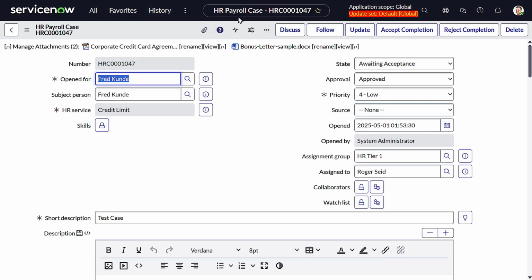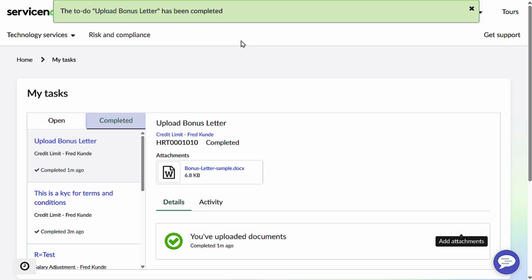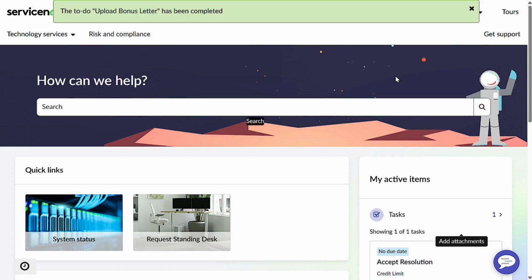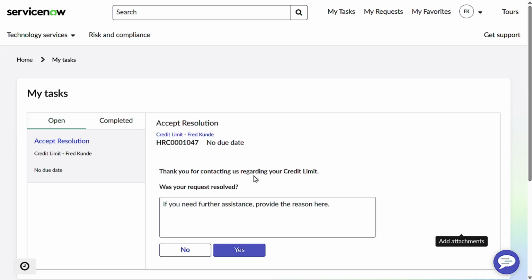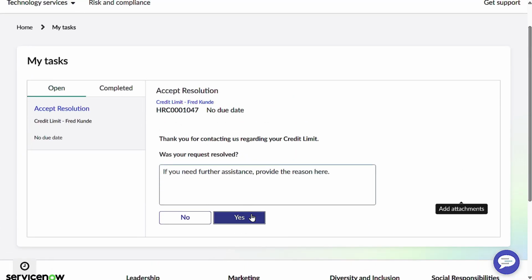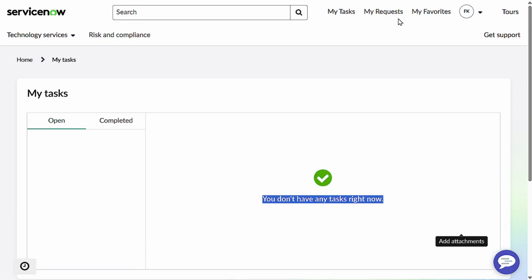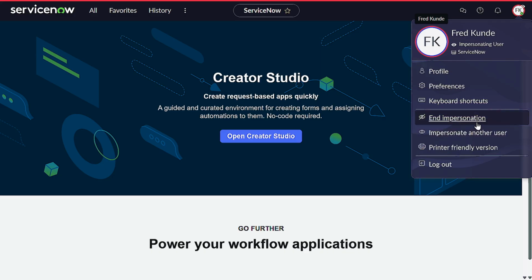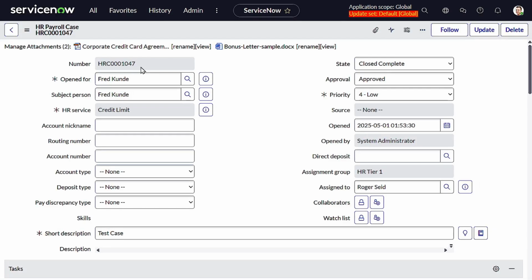Okay, and if we go over here, I will again impersonate Fred and go back to home. If I go to my task, you will see accept resolution. Thanks for contacting us, your credit limit query got resolved or not. So I can simply say yes, it got resolved. If you want to add something or continue with the same, you can reject it. Now you don't have any task right now. We'll go back and see if the request got completed or not. So I'll end the impersonation, and over here I will go to history again, open the case, and now it's closed complete.